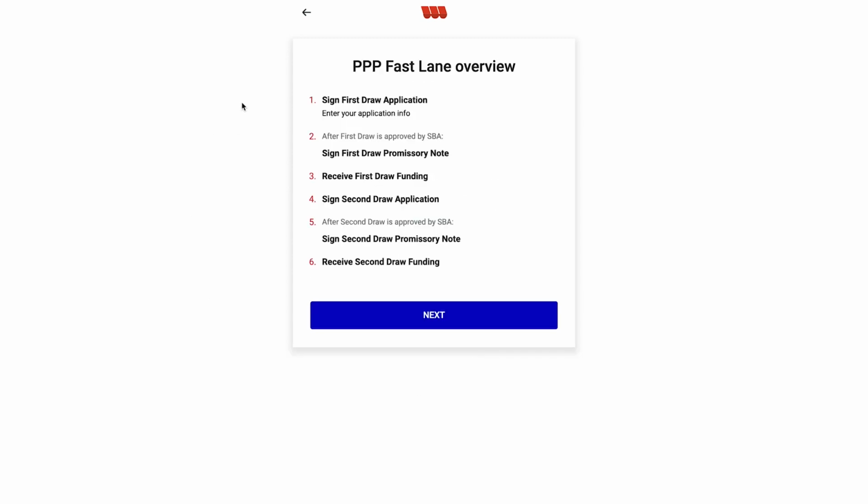And this is an overview of how the PPP Fast Lane is going to work and your next steps. You're going to sign your first draw application. After your first draw is approved by the SBA, you'll sign your first draw promissory note and receive your first draw funding. And then right after that, they'll have you sign your second draw application. Once that is signed and approved, you'll sign your second draw promissory note and you'll receive your second draw funding. How awesome and fast is that?